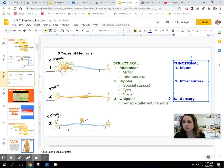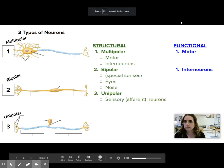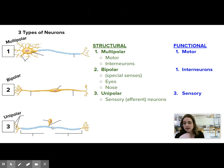My sensory neurons are these unipolar ones, and that's their function. The one that's missing from the list here is my bipolar neurons. Their only function is in your special senses. All right.